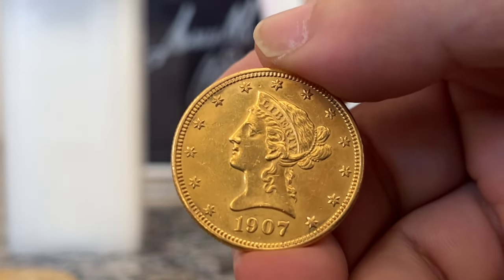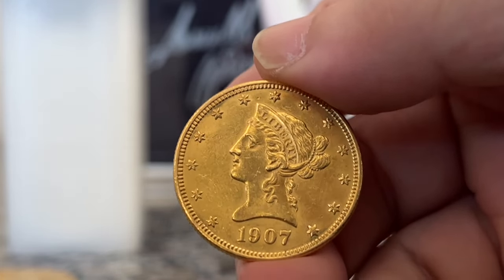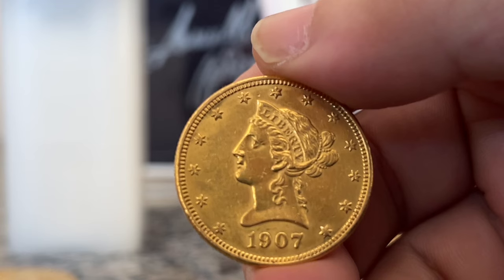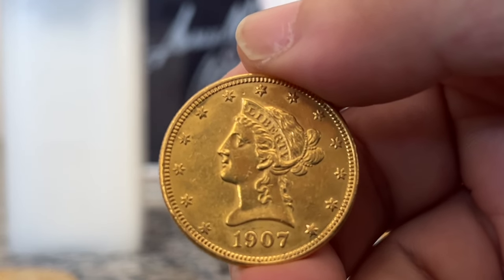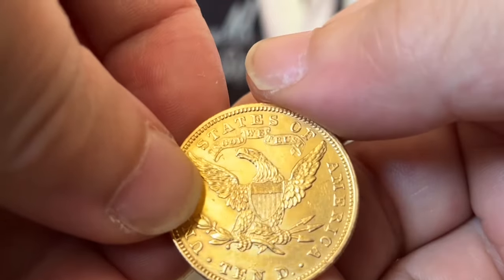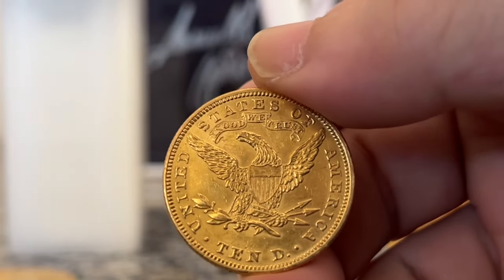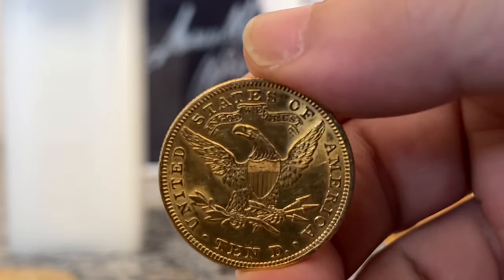This 1907 eagle has lost some of the luster on the obverse, which has several little imperfections called marks. If this was a counterfeit, they would be called depressions, as the cause would not be nicks, but instead issues with the dice. The back is a little better, more lustrous, but it still has many marks. A coin like this is unlikely to attain a higher score.